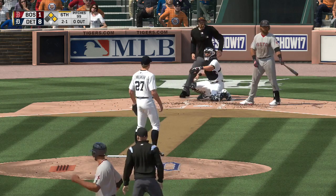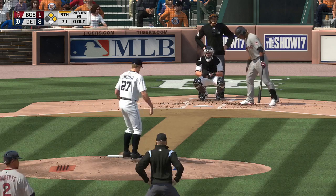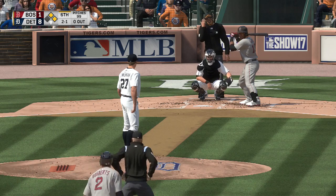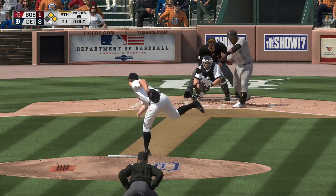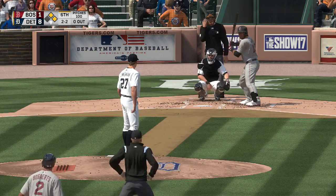Down low, 2 balls and a strike. And through just 5 innings, he's coming up on 100 pitches now. Yeah, we're into the 6th, and you know what? If he got to the 6th inning, that's what you want from him. I look for the bullpen to come in pretty soon. The 2-1 on its way. Well hit, but also well fouled into the seats and left.